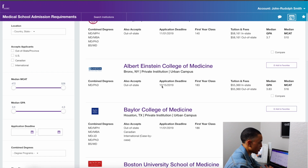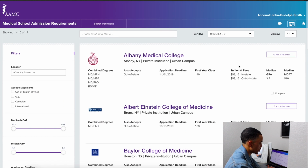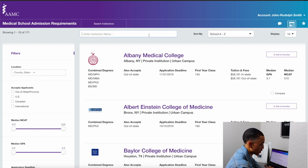But as you can see in the middle, there's a list of medical schools. Right now it's sorted in alphabetical order, but you can change how it's sorted if you want to, or you can always just search for your institution here in this search box. You can see right away the school's median GPA and median MCAT.